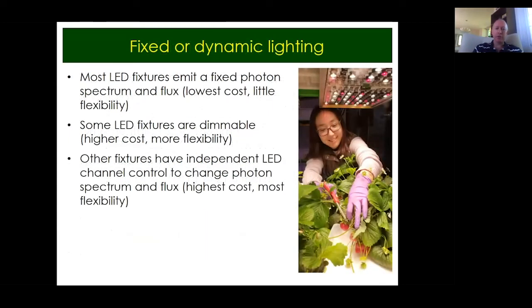So there are 3 general types of fixtures available. Most LED fixtures for indoor lighting have a fixed photon spectrum and a fixed intensity. And these are the lowest cost, but they also have the least flexibility in a facility.